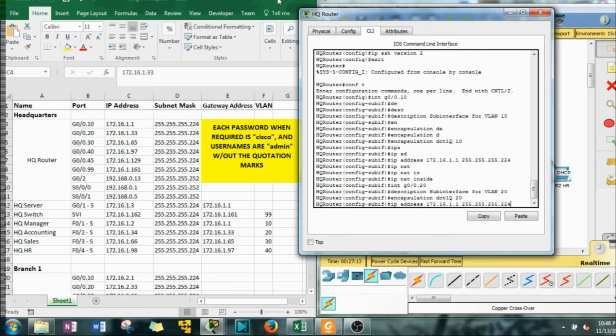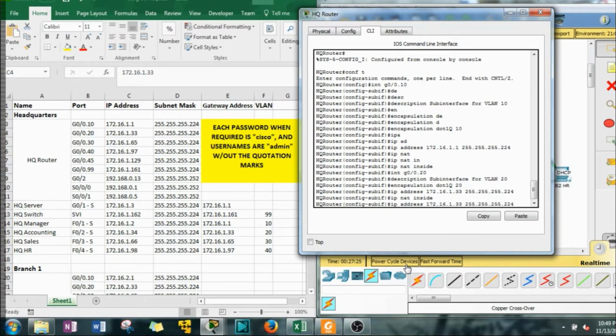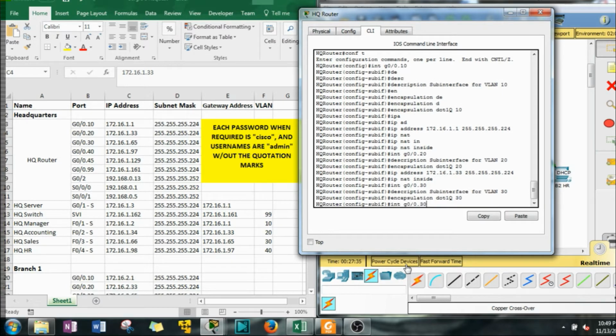Okay, let's bring this down, bring up our addressing table. This is going to be .33. Everything else is the same. IP NAT inside. Change that to a 30. Okay, this one is a 65.